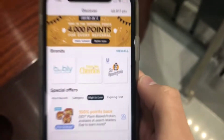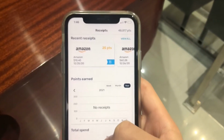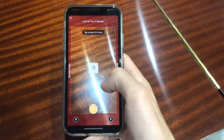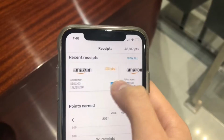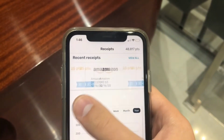So here we are in Fetch Rewards, and as you just saw, I have 48,000 points, which is equal to $48. So basically what you do is scan your receipts and they will give you cash back in the form of gift cards. Obviously, you want to scan a real receipt, not like I did there. You can also connect your account to Amazon and earn points every time you buy something.